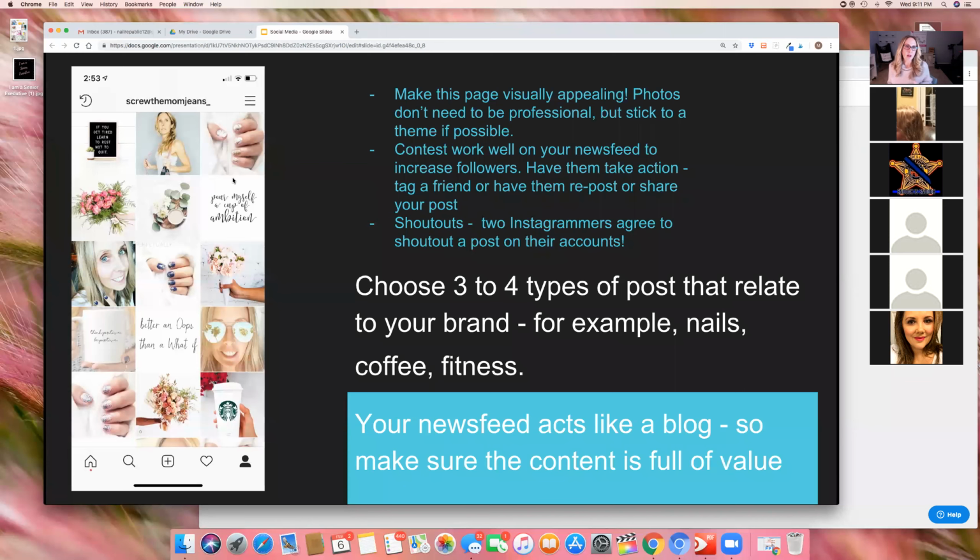And if I kept the flowers in there, but I was talking about crystals, it really didn't make any sense to me. So what I did was I just switched out the flowers for crystals. But if you choose like 3 to 4 things, and if you're posting the same time every day, because I really feel like you should post at least once a day, people will really get to know when they're going to see your post.